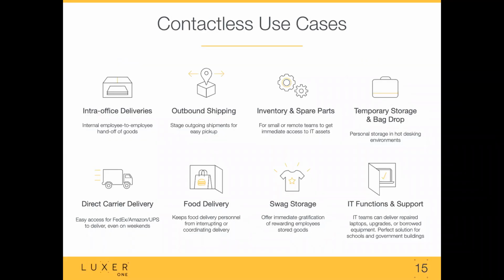So in the office space, we differ a little bit on some of the solutions. So in multifamily, the main solution is still managing packages, managing the massive amounts of deliveries that are happening to a building every day, 365 days a year. In the office world, we see a little bit of a different use case, which is pretty exciting. It's all done through the same software and same lockers, same components. We just slightly tweak some of the user interface so that we can accomplish some different needs.